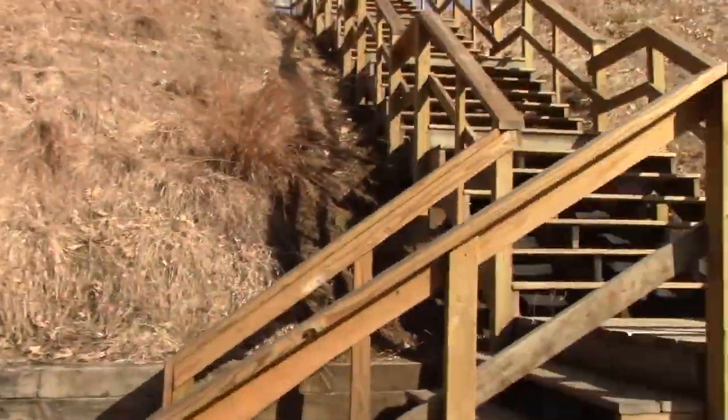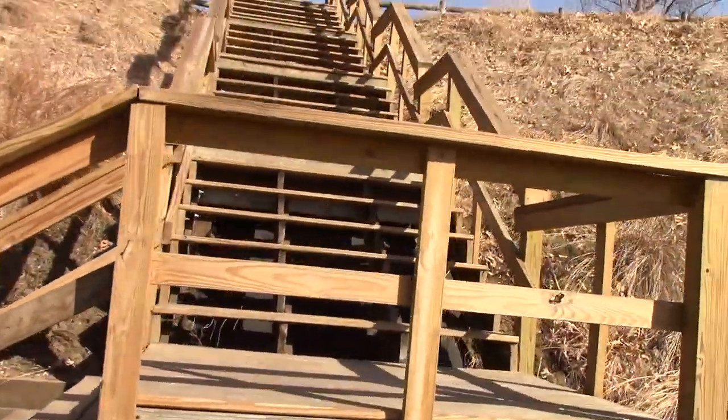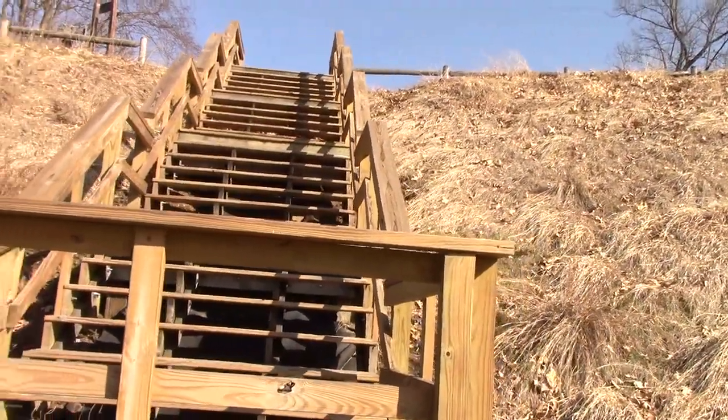Here's a cool little feature here. Stairs going up. There's a nice little story about those stairs.